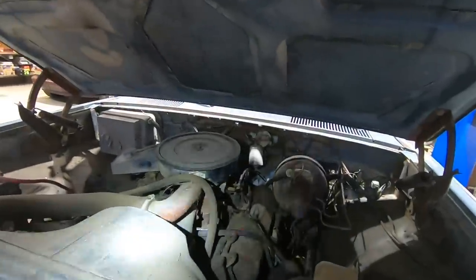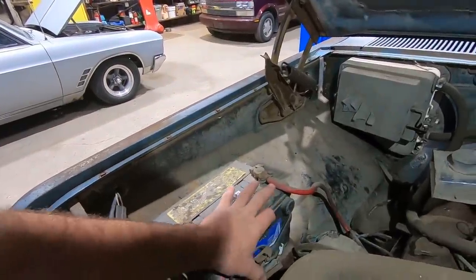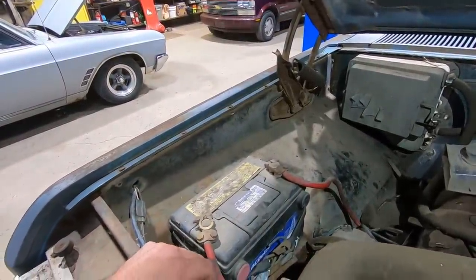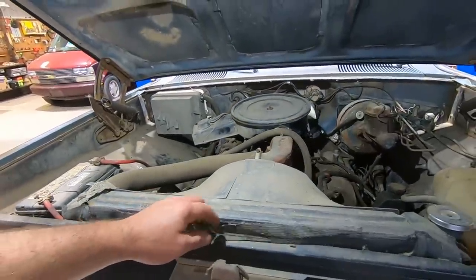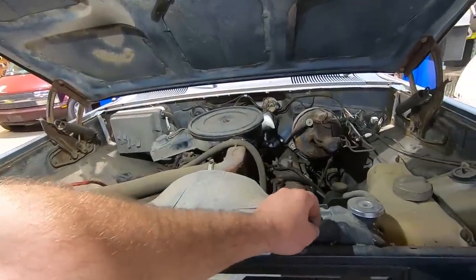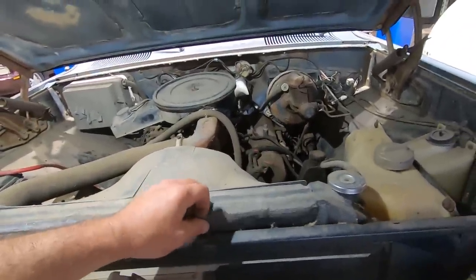So we got going on here. Looks like we got the typical cowboy battery hold down using a tarp strap, some duct tape. I think that was holding this screen door material, a little bit of piano wire on this side, to keep the bugs out of the radiator.